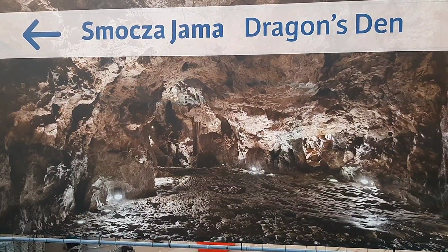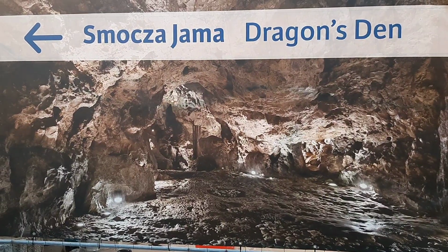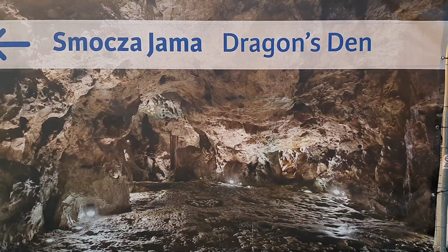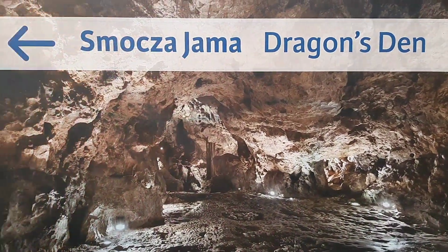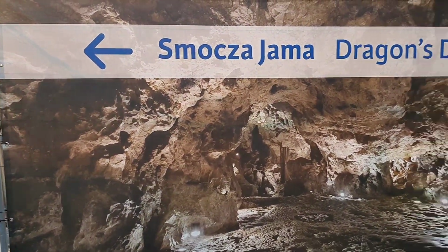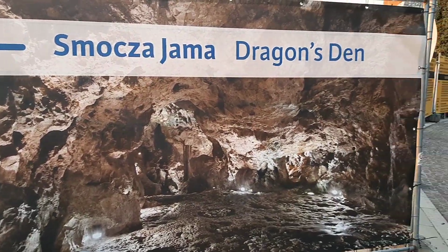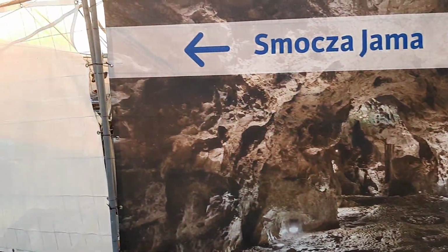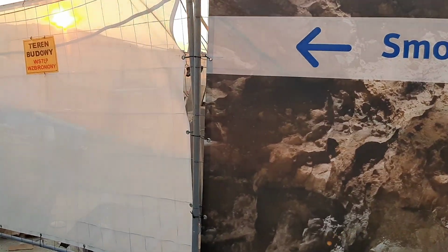So you can actually go down into the dragon's den where the dragon lived. Supposedly, if you believe that. I do actually. But you can go down there. They have like a walking tour. Looks like it's currently under construction. Fixing it.